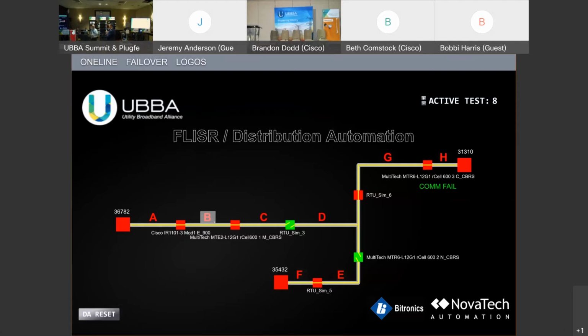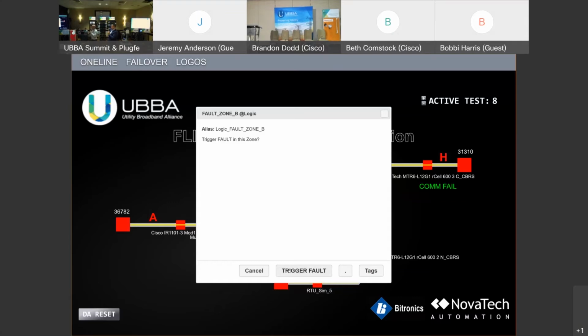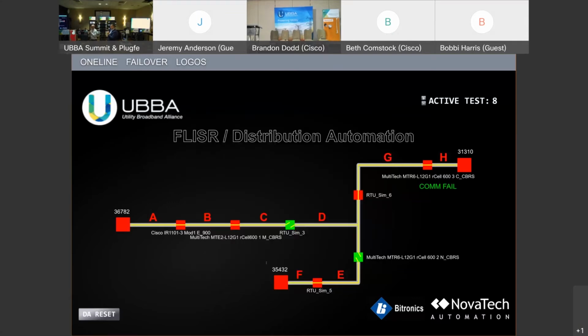So can we redo this test real slowly and walk through it? Yeah, we're going to do Zone B. We're going to go in and simulate as if something happened. So we see the Cisco saw the fault. We got that information, and now we opened and isolated the fault. So we isolated to Zone B, and then we closed in the tie to restore power to Zone C, bringing back the majority of the customers that were out.